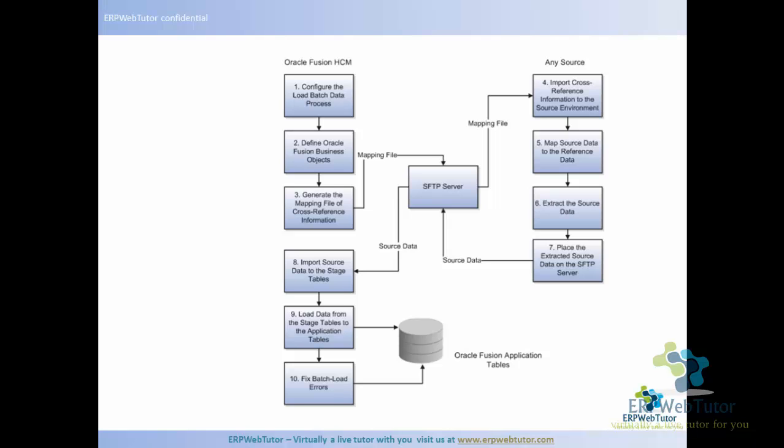So this is basically a high-level diagram of the integration process steps. Number one, you have to configure the load batch data process. There are some configurations that have to be done in order for the FBL to work in the application, which will be covered in a separate video where we will focus on the FBL, talk about the configurations, and demo the actual FBL process by loading some sample files. But here we are just giving you a high-level overview of how this works from the process perspective.